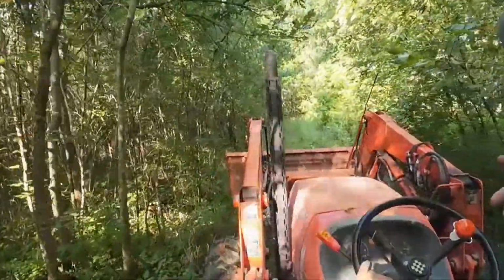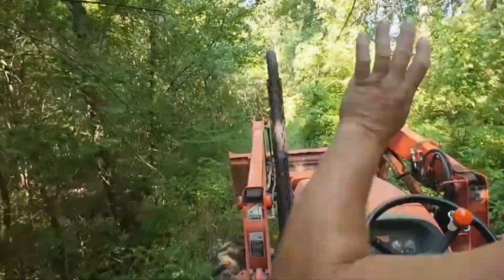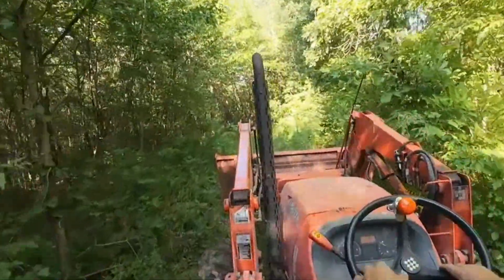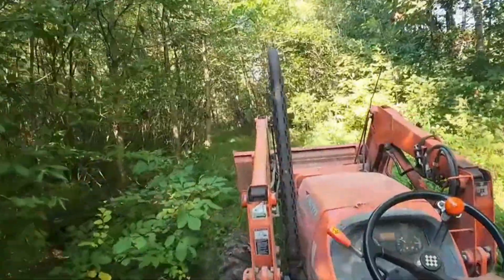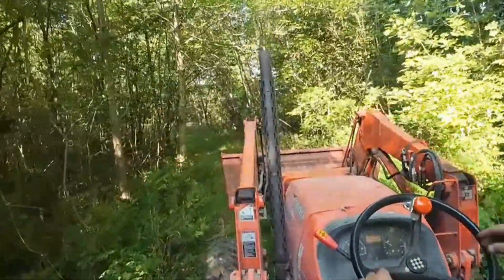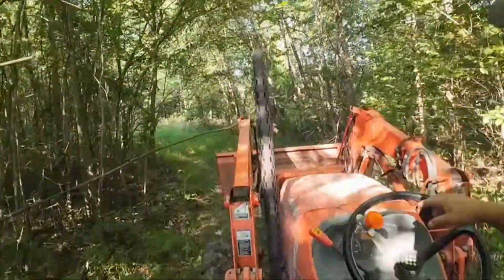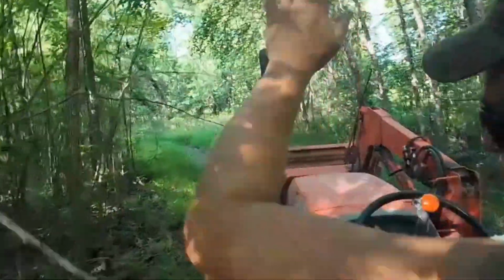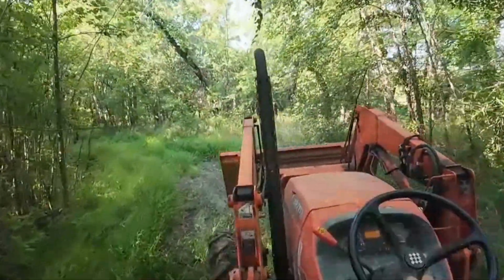But anyhow, I got to haul rake and baler down through here yet, and then try to haul hay out of here. We're almost through there. You guys won't be able to, I can see the field through the brush there.